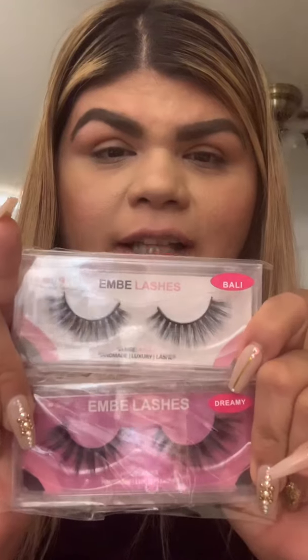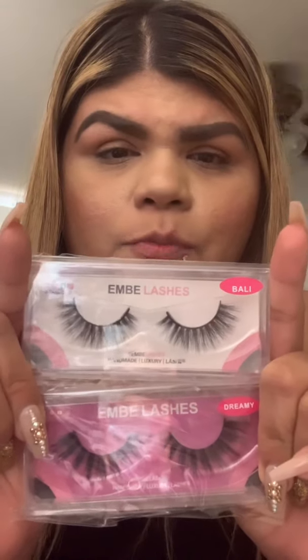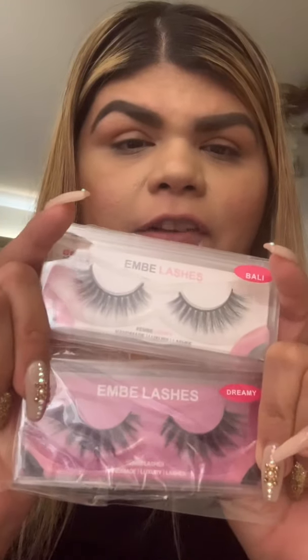These are the lashes, guys. It's like $15.99 a month for two pairs. Look at them. They're bomb AF. They look like really good quality and everything.